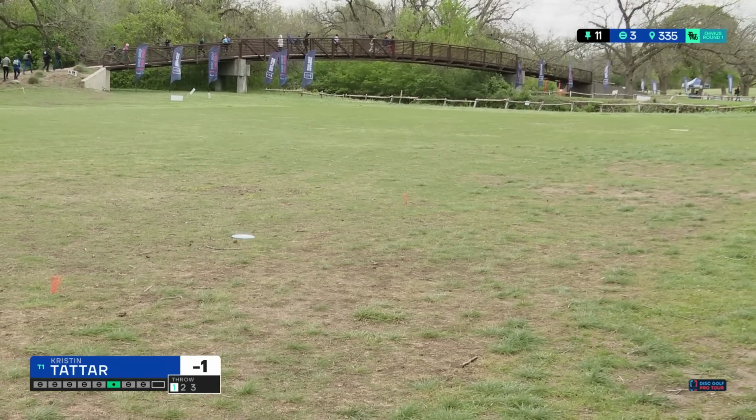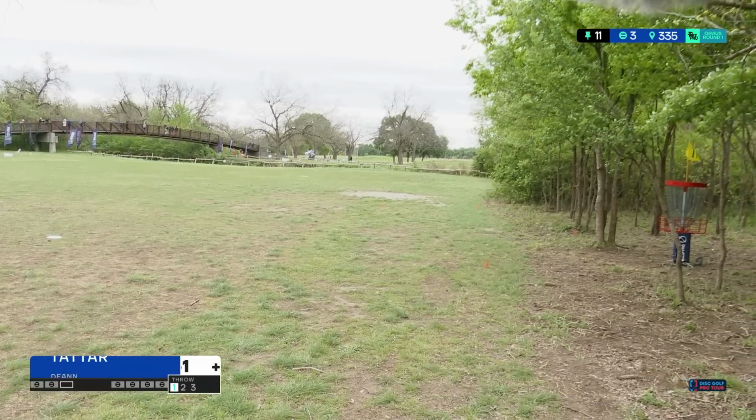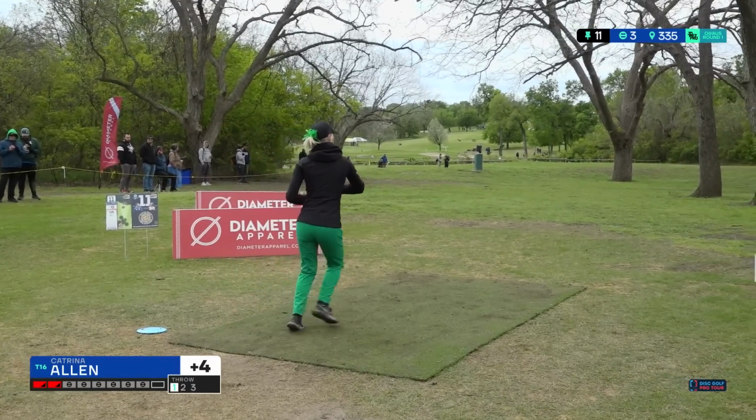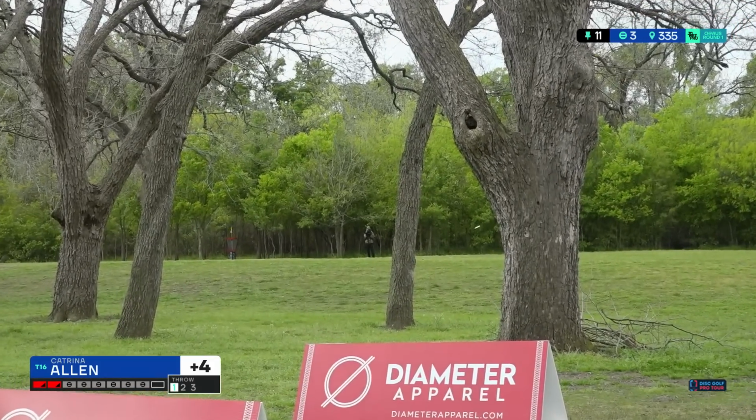And Kristin gets all the way to circle's edge with that huge forehand shot. There's like 3 people in our field who have that kind of power on the forehand. This is probably the most typical play, you think? Yeah, definitely. Especially in the kind of right to left wind today.